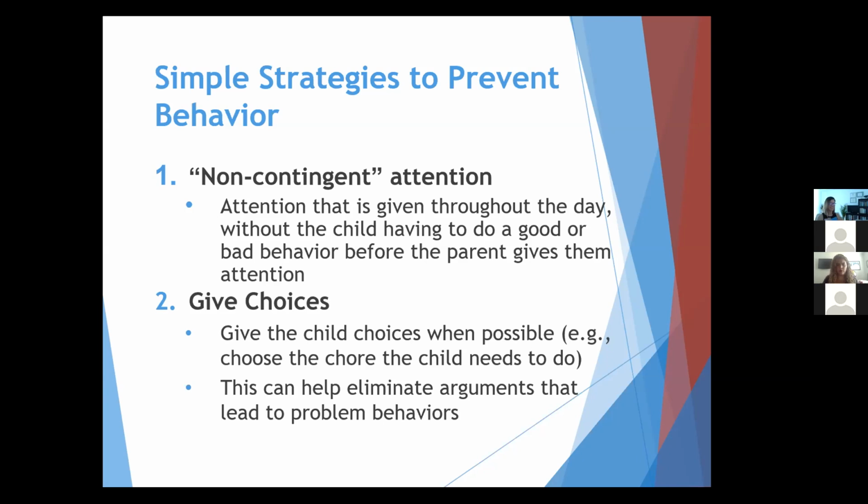Now, a kind of disclaimer that I will add with that strategy is we listed it as non-contingent attention because so much behavior is maintained by attention, but just be mindful that that strategy, providing something on a time-based basis, can be used for anything. So maybe your child's behavior is maintained because the child wants his iPad, right? Like we talked about last webinar, access to tangibles, we call that. Then you could provide that iPad on a periodic basis. So even though this says non-contingent attention, just keep in the back of your mind that it can be something else that's contingent upon time. But because it's not contingent upon a behavior, we call it non-contingent. So that's the first strategy, right?